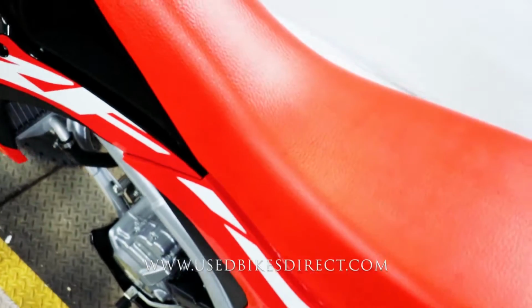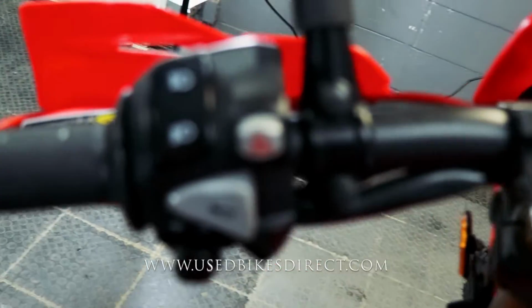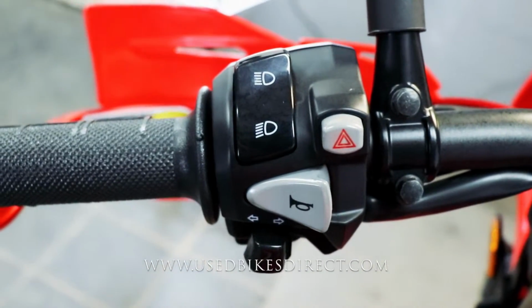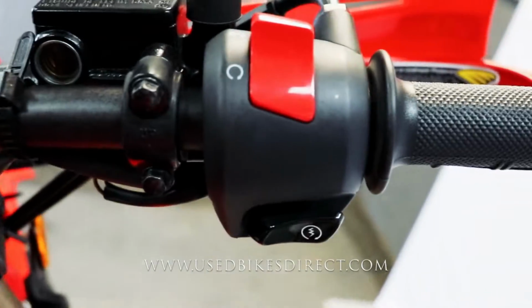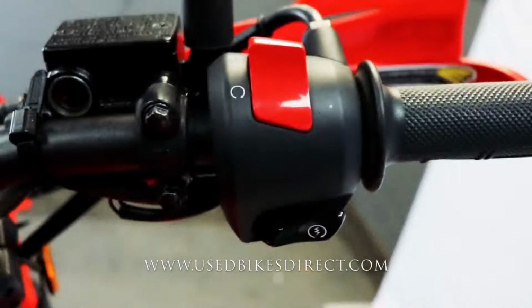Now as we hop up top, we'll go ahead and take a look at the controls of the bike. Left side is going to have your traditional headlight, turn signal, and horn, as well as those four-way emergency flashers. Right side is going to be clean and simple with your kill switch and starter button.